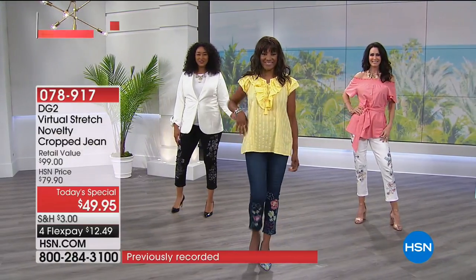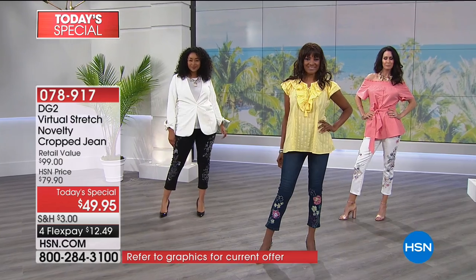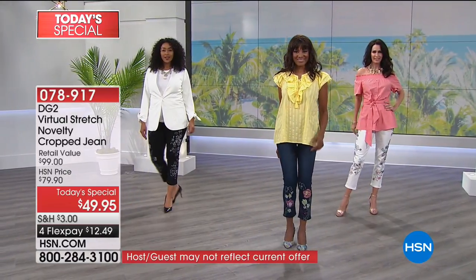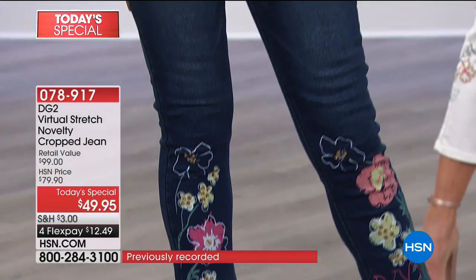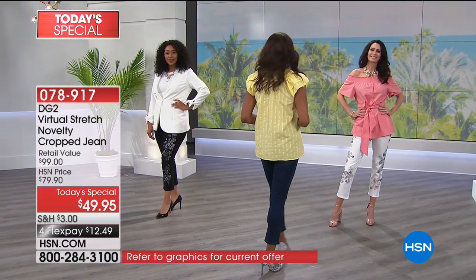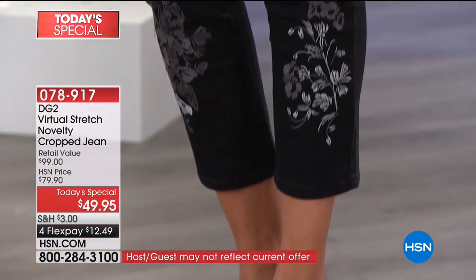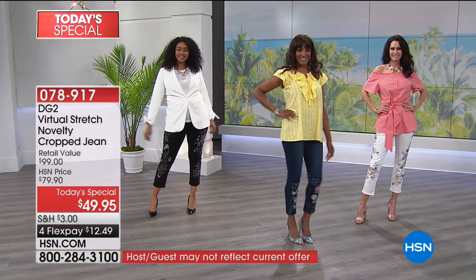We're happy, we're sassy, we're feeling it tonight because we have on the most popular fabrication Diane Gilman has ever created, the virtual stretch, in a sassy, great little crop pant. Just to give you a little update, even going into this first hour, several thousand have already been ordered. And why do I warn you? Because if you love her jeans, you've seen midnight, you know everything goes crazy. If you've never seen her jeans, just understand you probably want to order a little earlier than later because they've already been so popular in our pre-sell.